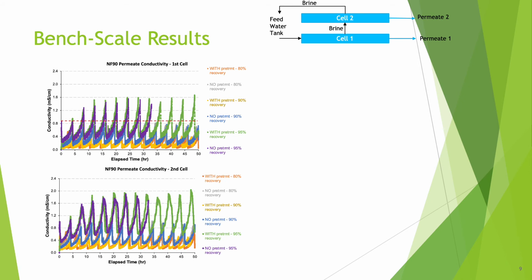Looking at cell 2, we see that it has slightly worse water quality, which is due to the cell configuration. When brine leaves the first cell, becoming the feed for cell 2, it is already more concentrated than the feed water entering cell 1. Therefore, cell 2 has a higher chance of scaling, damaging the membrane, and allowing more salts through. Looking at both cells, we notice pretreatment helps improve water conductivity and therefore quality. 80% goes from 0.7 without pretreatment to 0.9 millisiemens per centimeter with.